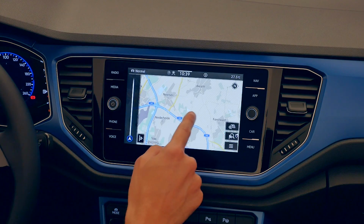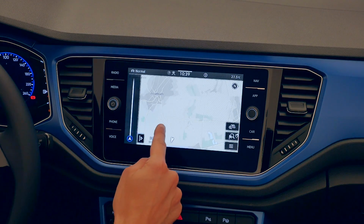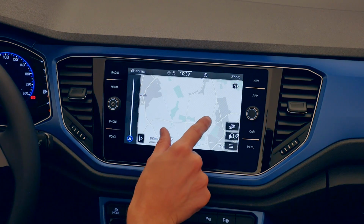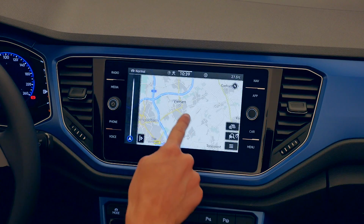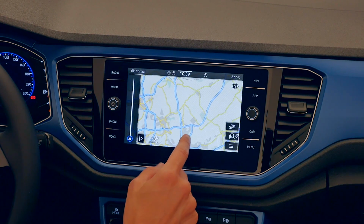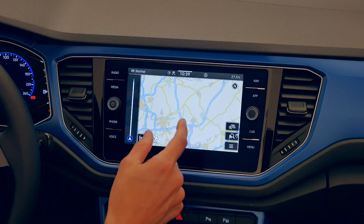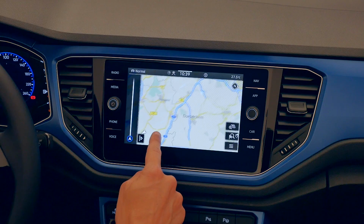But the thing is, at the moment you can only watch the GPS here, not in the virtual instruments, not at all. And in the normal T-Roc, you can either view it here or at the other side. But they are still working on the software updates. So at a later stage, I guess it will be possible that you then, like in the Passat and the Golf, watch it both at the same time in the instruments and also here at the central screen.